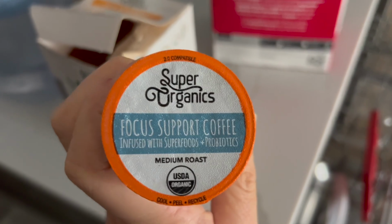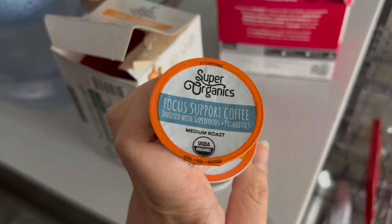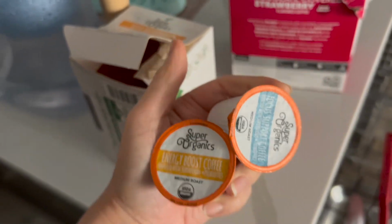But as someone with a high caffeine tolerance apparently in certain things, it sometimes doesn't sit right with me, but I think today might work. So let's have one of these.